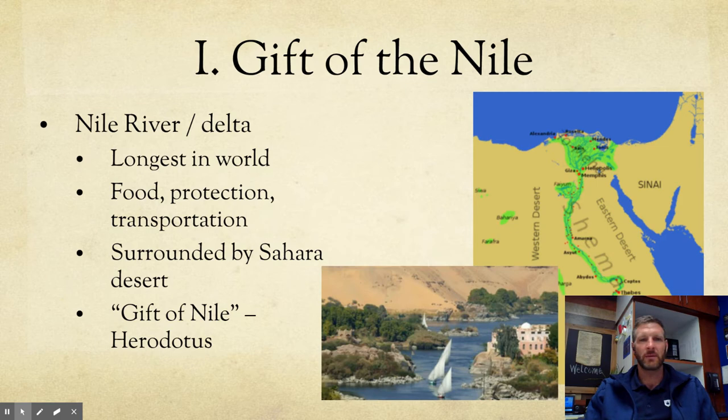So again, as I already said, Nile River, the longest in the world. That little fan at the end is known as the river delta. That's where the river fans out, and that creates a wider spread of fertile land, so it's really rich and really great for agriculture. Again, what the river does is obviously it provides food.